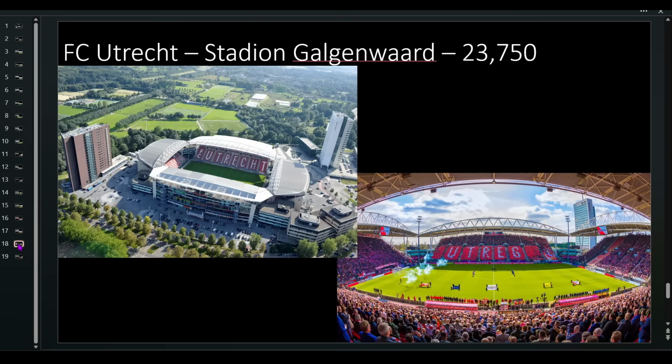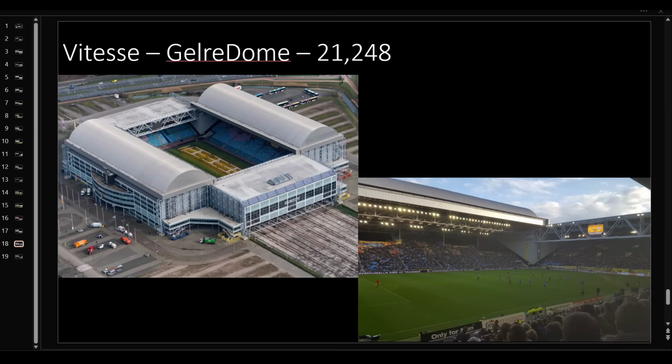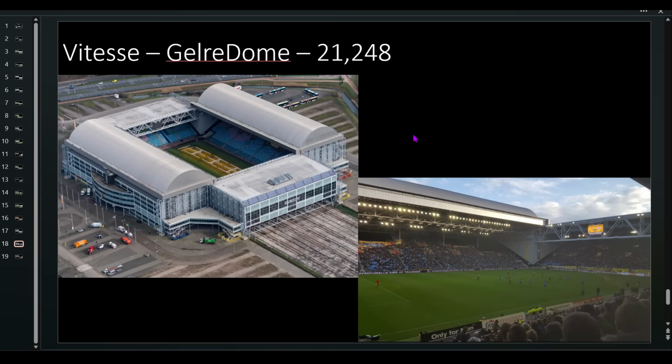Okay, next, Vitesse, the GelreDome. So this is an interesting picture. It's got the sort of dome tops on these sides, and then the shorter sides there. And this is what it looks like from the inside. That's definitely one of the side stands there. That's one of the longer, bigger stanchions on the side there. And this actually fits in 21,248. So a decent sized stadium for Vitesse, Arnhem, I believe.